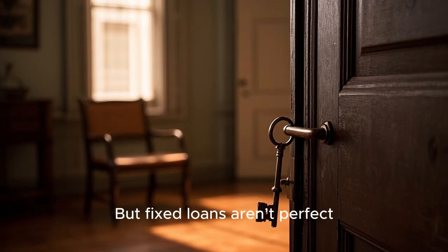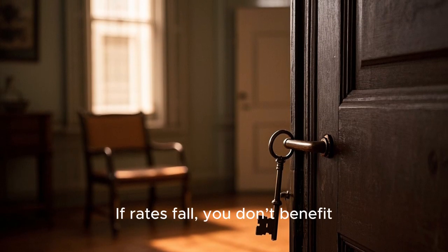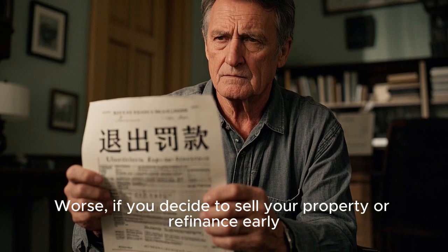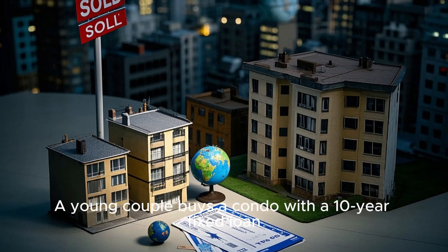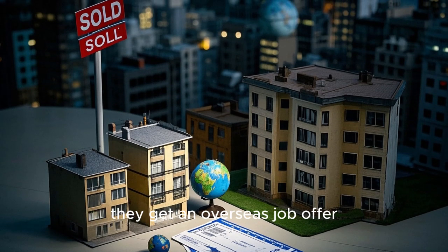But fixed loans aren't perfect. The biggest drawback: lack of flexibility. You're locked in. If rates fall, you don't benefit. Worse, if you decide to sell your property or refinance early, you'll likely face exit penalties. And here's a common trap. A young couple buys a condo with a 10-year fixed loan. 3 years in, they get an overseas job offer.